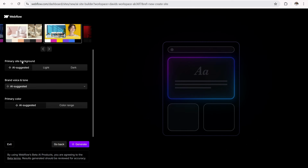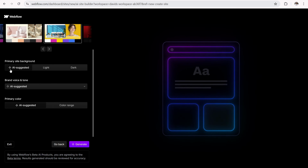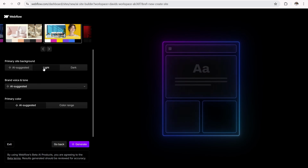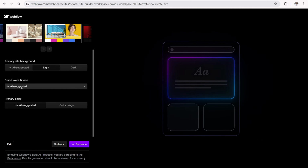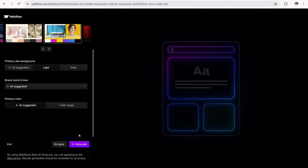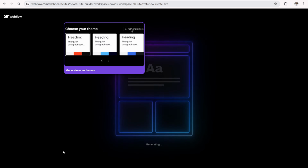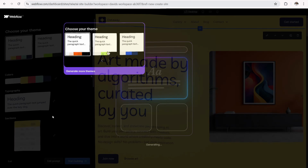Now we have the primary background. It's going to be light in color or dark in color. Again, up to you, or you can have it be AI suggested. I'm going to go with lights. I would prefer a lighter site design. Brand tone and voice, AI suggested. I'll leave it at that. Primary color, AI suggested. I'll leave it as that. Let's go ahead and click on generate. Now the AI gets to work creating our website.